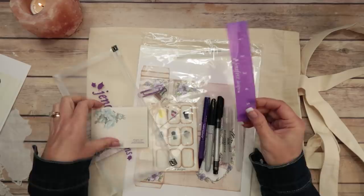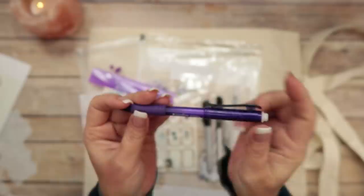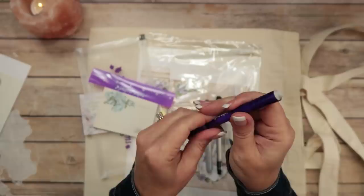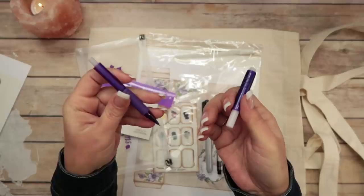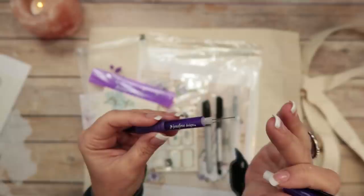And then there is a mechanical pencil that has my name on it. You can get new erasers for it, and you can add lead to it. So it's a refillable mechanical pencil. I was going to say, this one doesn't have any lead in it. It does. There we go. So you can refill the lead. It's 0.7. It says it on here.